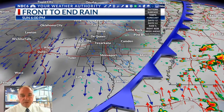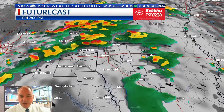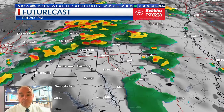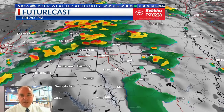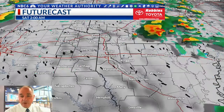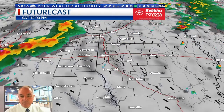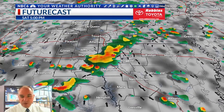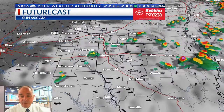So this is how it looks for the next couple of days from Robin's Toyota Futurecast. You can see the scattered showers and thunderstorms, which have been basically most numerous over the south, west, and northern sections of the area. Elsewhere, a bit more scattered. We'll see that rain decrease tonight, and then tomorrow expect more scattered showers and thunderstorms to develop as the cold front gets closer to us. That rain also will decrease some tomorrow night, even as the front moves in.